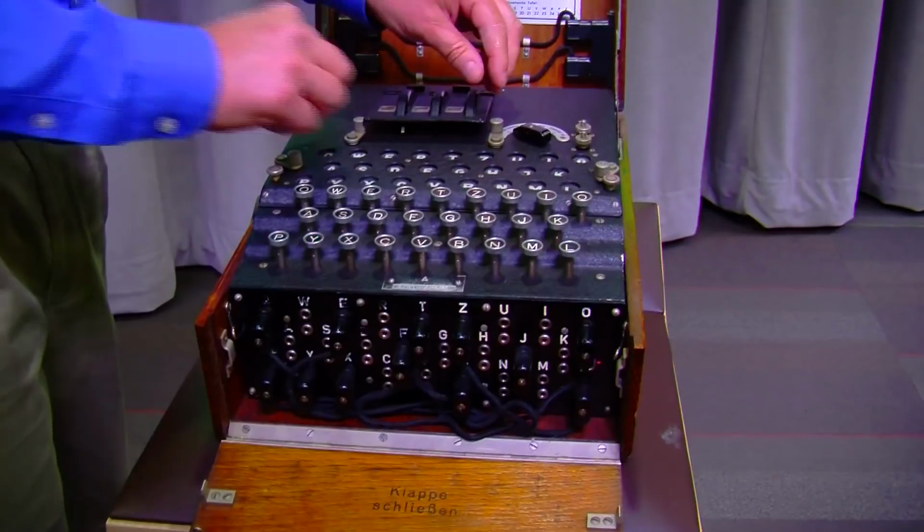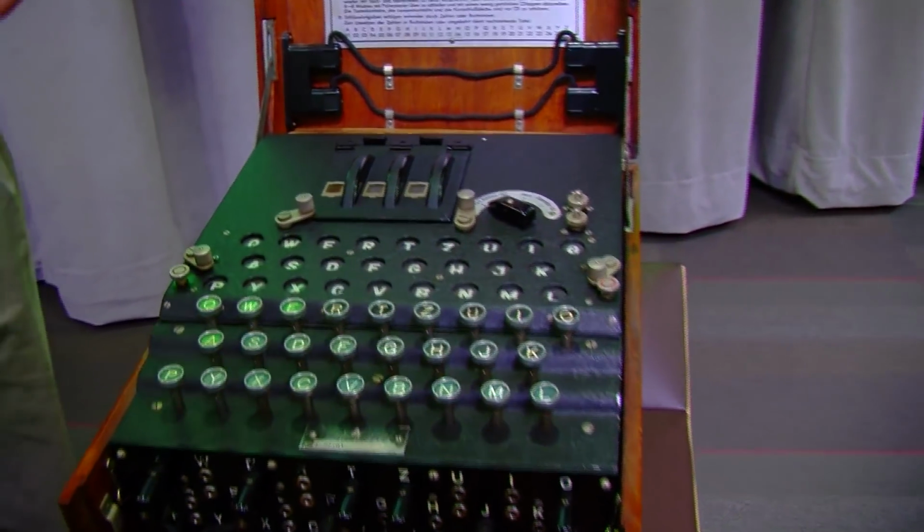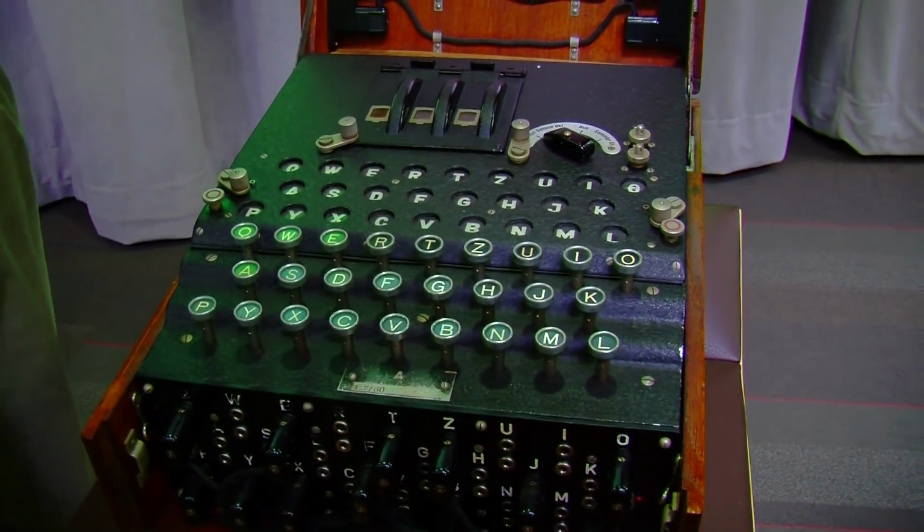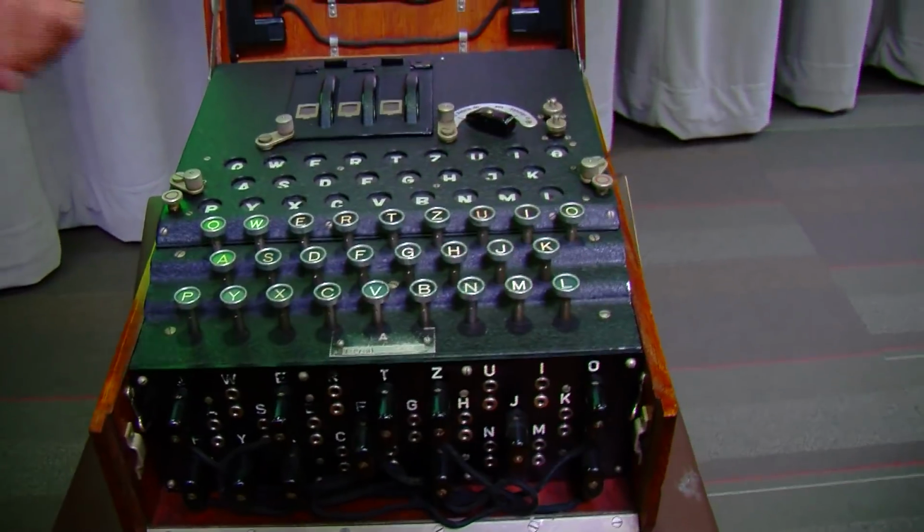This little machine here is not only of great interest to me, I think it also reflects a huge historical value, both in terms of what it meant in World War II, as well as what it led to afterwards. Because in breaking the code during World War II, basically the Allies had to come up with modern computing. And you could argue that the computer revolution, Silicon Valley, and even Google here has its roots back to this little humble typewriter in a wooden box.